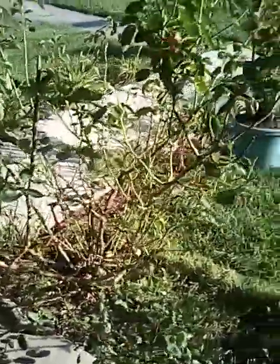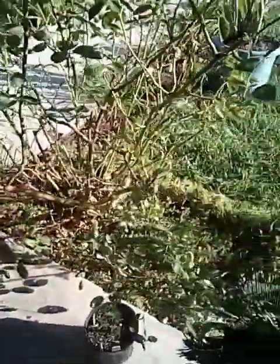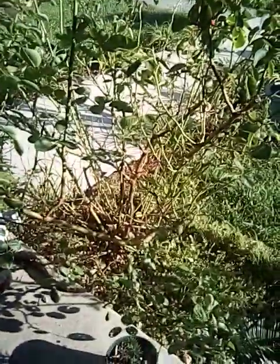The rose bushes actually got attacked by Japanese beetles, and there really wasn't much I could do, and I had to lay down some heavy chemicals in the soil. And what that does is basically when I water it, the poisons go up through the plant and kill the beetles that were munching on them.